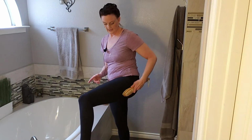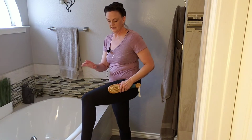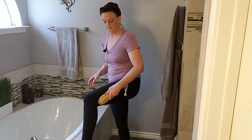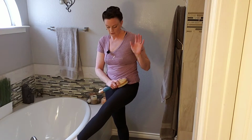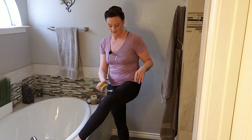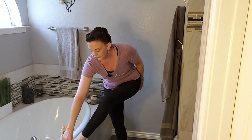Now, I realized that I did start on the right side on my lower extremities. It is fine if you switch off. I usually like to start on my left side. However, it's fine if you start on your right.